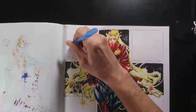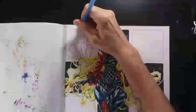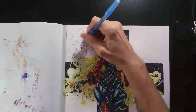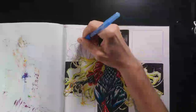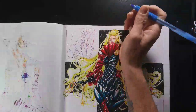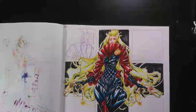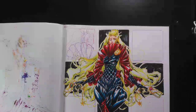And then yeah, let's get a couple dark strands. There we go. All right. So we got that. Let's start with our light colors.